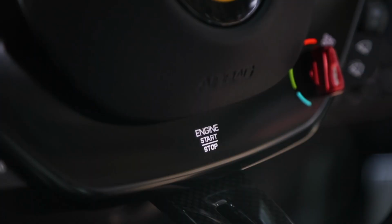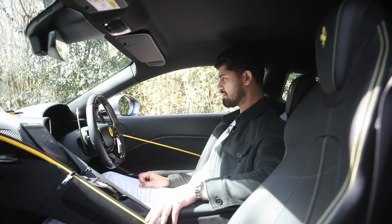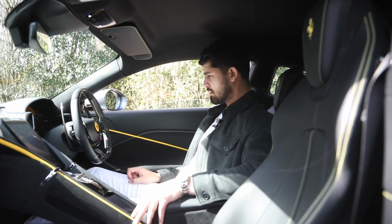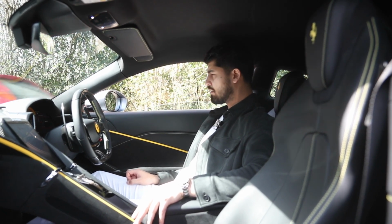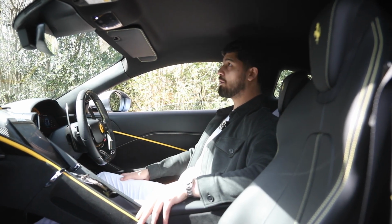The engine start stop button is actually a touch thing now. So should we push it? Foot on the brake. Oh dear. Push it again. It definitely sounds pretty neat. Let's just quickly turn that off for a moment.